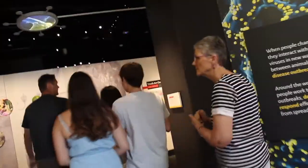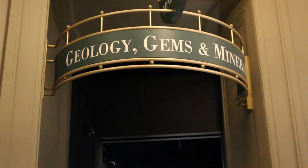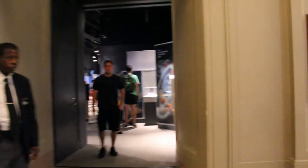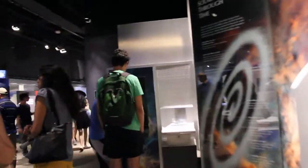And now we're going down looking for the minerals. Okay, finally we found the exhibit we're looking for, the Geology, Gems, and Mineral exhibit here at the American Museum of Natural History. So we're going to go ahead and go in here. Hello. And we just went in the main door. Now we're going to see some cool stuff in here.